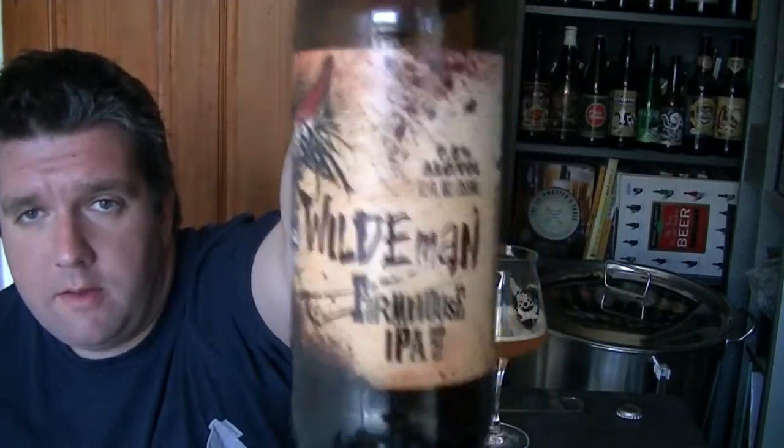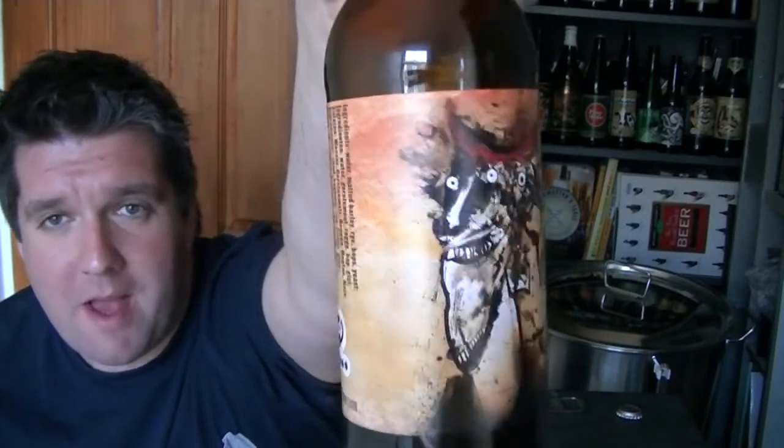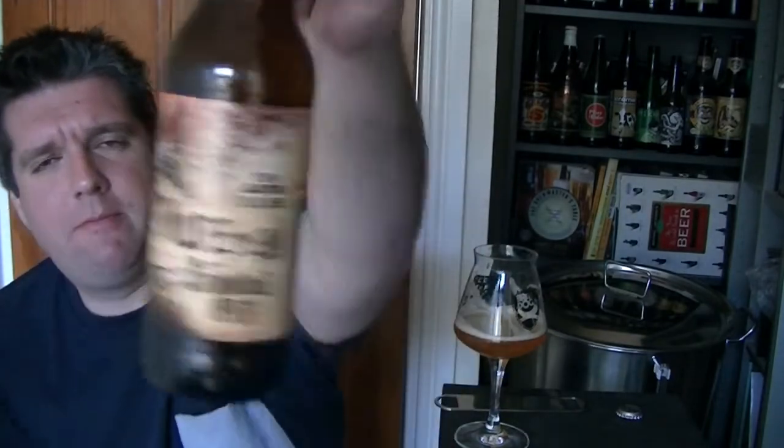Anyway, so that is a bottle of Wildeman, excuse my pronunciation, that might be way off the mark, Wildeman Farmhouse IPA from Flying Dog Brewing in Frederick, Maryland. And the ABV, once again, is 7.5% ABV. Very nice, really easy drinking. It's a lovely hot day outside. It's the kind of beer that you could drink on a day like today, but it's something you can enjoy all year round.